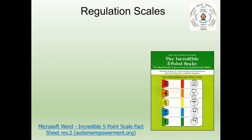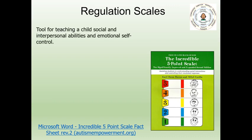The 5-point scale can be used to support learners who have poor skills in the areas of social thinking or emotional regulation, as they often exhibit distress behaviours, particularly when facing difficult social situations. It's an effective tool for teaching a child social and interpersonal abilities and emotional self-control. Scales can be used both in the classroom and at home.